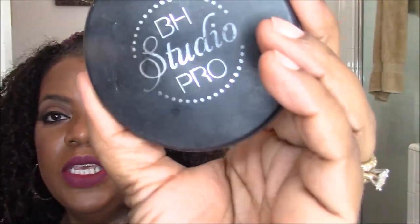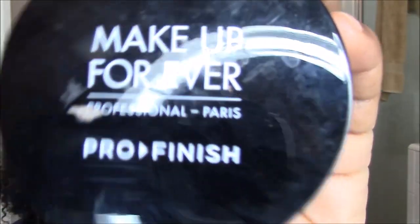Okay, BH Pro Matte Finish Pressed Powder in shade 240. And I also use 250, I believe. But that's this right here. And let me just kind of show you what this looks like. It looks like that. Yellow base. Okay, my next one is, of course, the Makeup Forever Professional Pro Finish Powder. And this looks like that, and it has a yellow base as well.